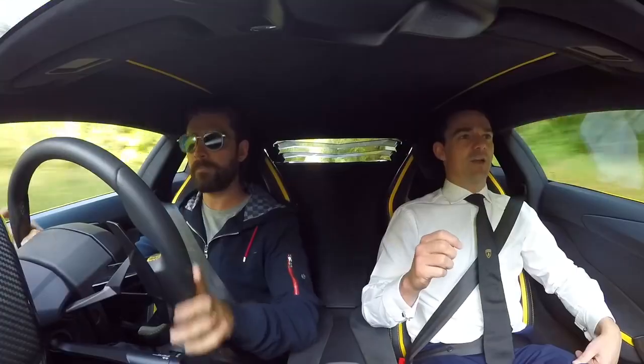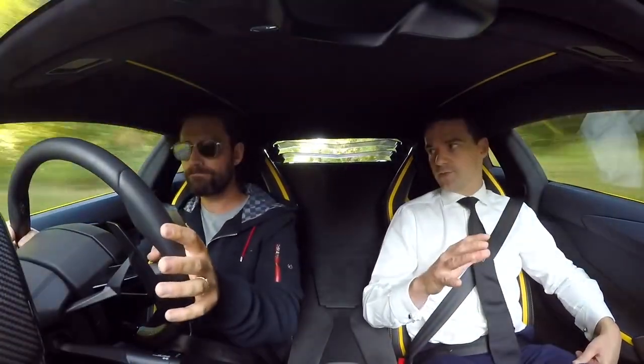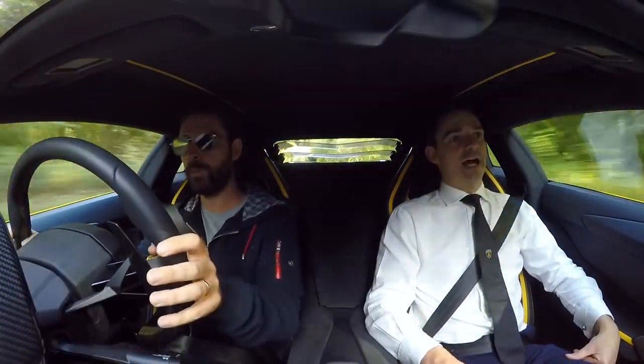Yeah. I think one of the big plus points is that rear steering makes a huge difference. In my opinion, I think it's the best road driving Aventador they've done.